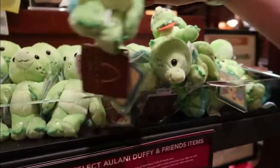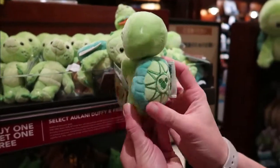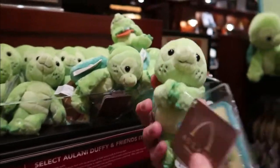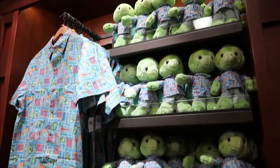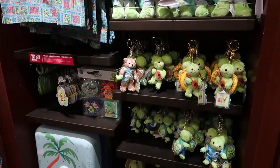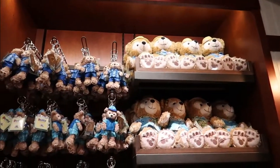And this is Olu that he can clip to you like your backpack. Very cute. Little seatbelt in the back. So cute. And then this wall is just more Olu, Olu, Olu, Olu. He's so cute. Duffy. And then over here, we've got Duffy.